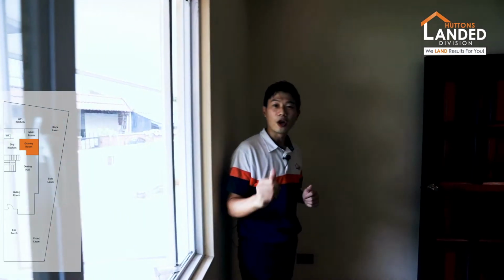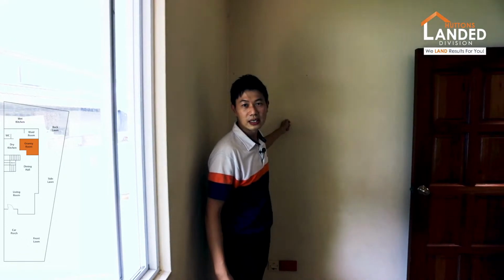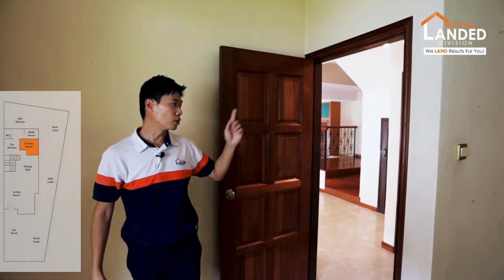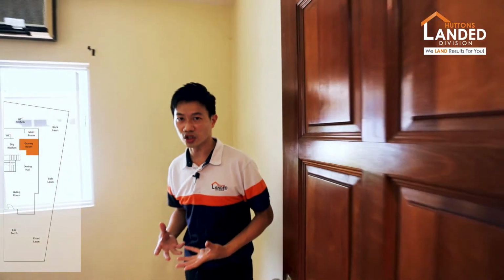And again, if you are a person who loves a dry kitchen, you can knock down this wall easily and make a very big slab of counter island. So from here, I'm going to show you what's on the other side of this room. It's actually an enclosed kitchen.